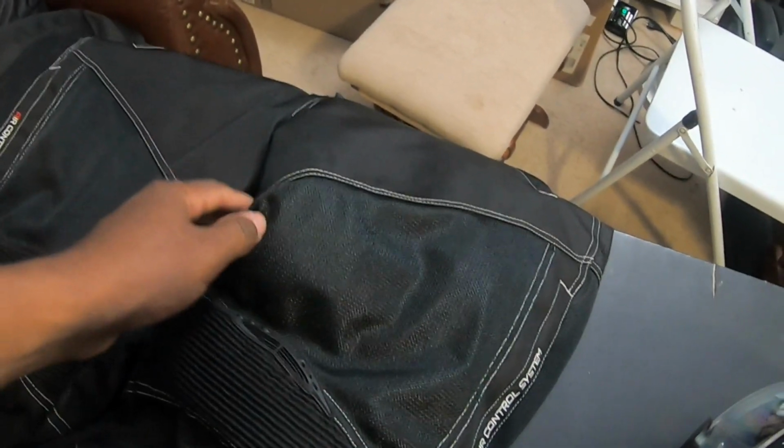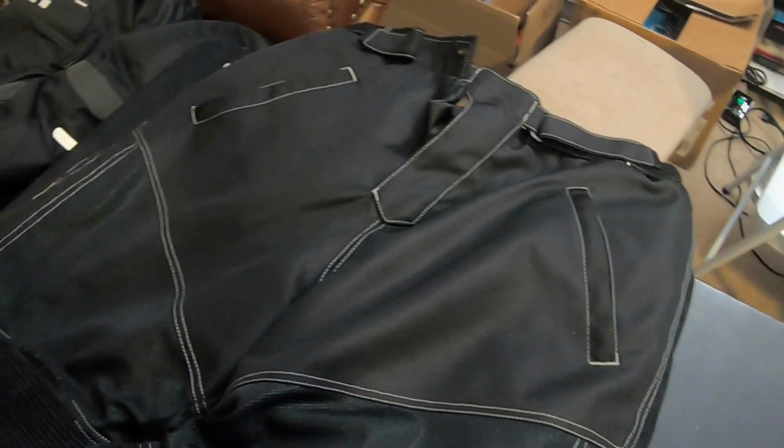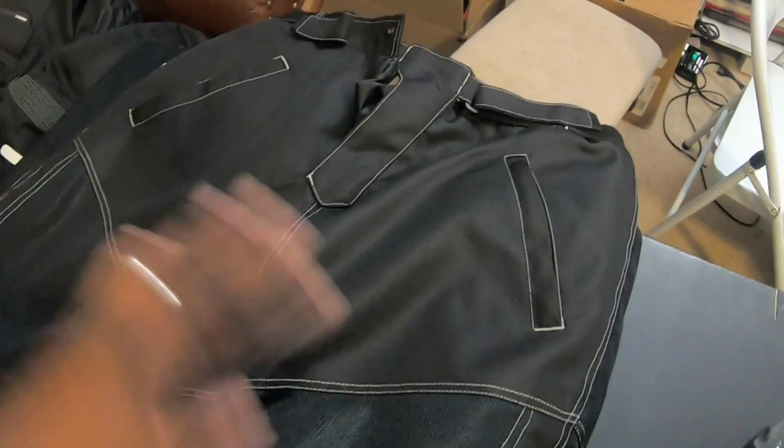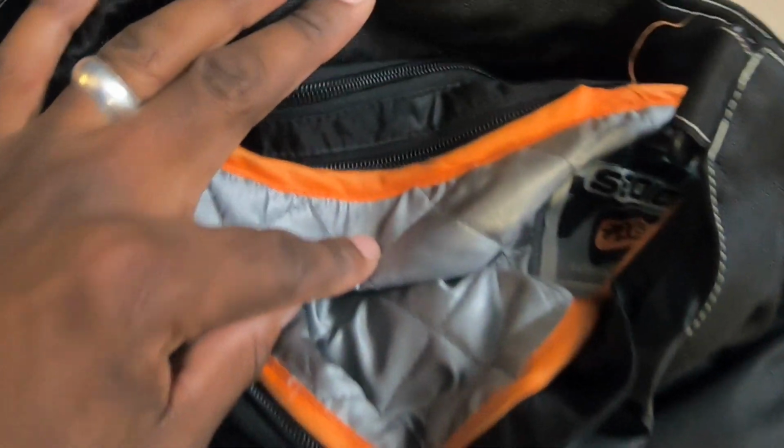Again, without the liners, these pants are very good in the summertime because there's a lot of airflow. They're very thin without all the liners. Again, there's a zipper here on the front. They have Velcro belt closures here. And it's pretty simple to get out all the liners. You just unzip all the layers and they come out. Very good pants. Pockets on both sides, here and here.